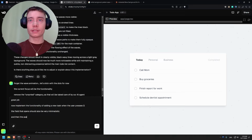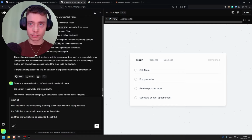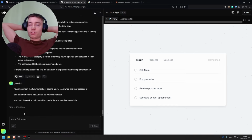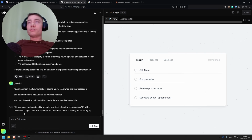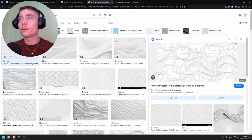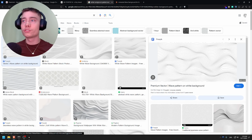And then the task should be added to the list the user is currently in. Let's leave it for now. Obviously, we will have the AI agent sorting that. Maybe the completed should have an icon. Like a check icon. Subtle check icon.